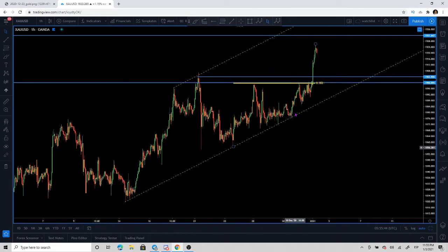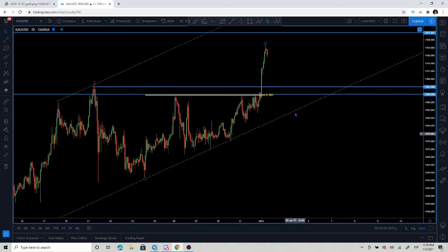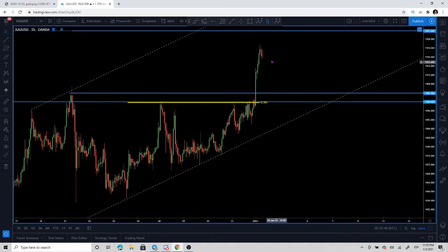Okay. Now, just technically speaking, what we are going to do is just wait for price to pull back to the 1900 level and to form a rejection and reversal pattern for us to have a defined risk to reward for a deep buy into this weakness, and target, of course, the 1930 level.